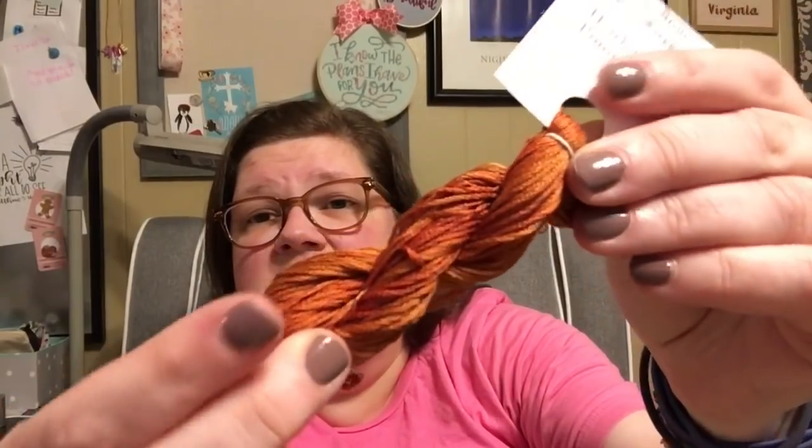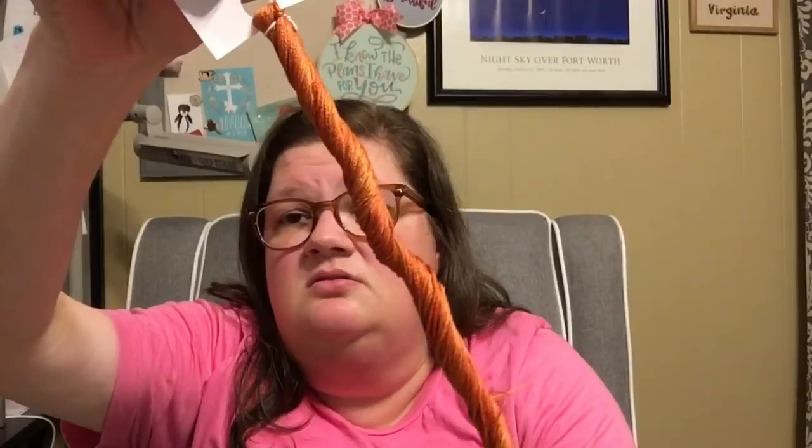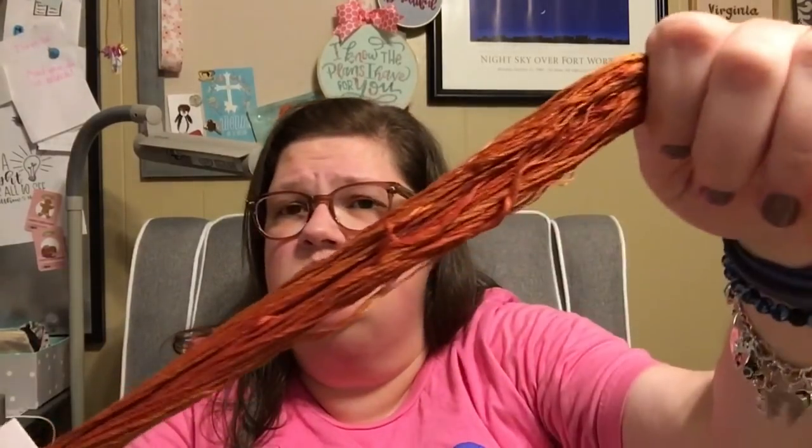But as you can see, it's got beautiful variegation between lights and darks and goldens and even some brown tones in there. This is a beautiful floss. And I love that because it's 20 yards, I'm going to have more than enough to do another project at some point. All right. So then also in this bag is my 100 stitch for this week, which is Joy Be Unconfined.